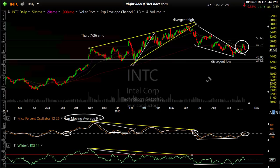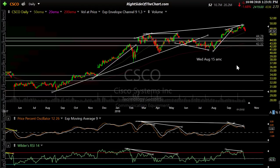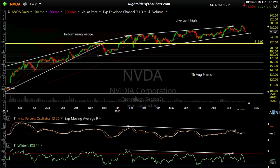Showing me distribution, which is typical at the top, just fewer and fewer stocks carrying the market up. But again, those are the ones I wanted to cover. A few more. Cisco just rolled over after this divergent high. Looks to have more downside here, but then there's some others.